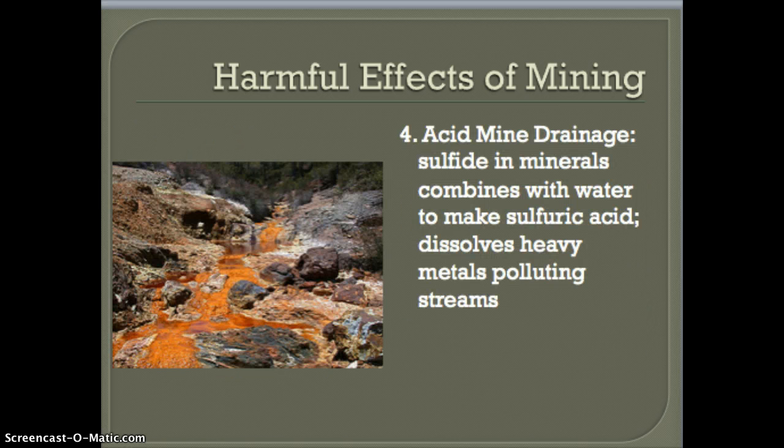Another problem we see in this area a lot is acid mine drainage. This is when sulfide, which would be the sulfur ion in minerals, combines with water and makes sulfuric acid. When this occurs, the sulfuric acid is then able to act on heavy metals that might be in the area, and it allows them to become dissolved and transported down the stream. So iron, which would not normally be considered a soluble mineral, when it combines with the sulfuric acid, does become fluid, essentially. It becomes a solution. And so you see these streams in the area that are orange colored.